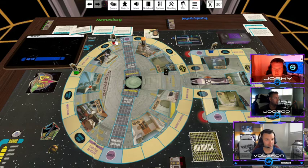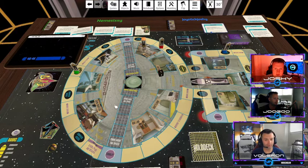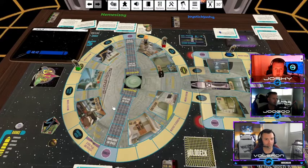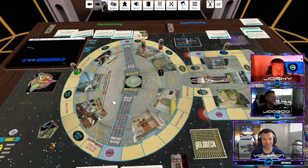Holodeck image of Lieutenant Commander Geordi LaForge and learn a clever engineering technique for your tricorder. Release yourself once from the stasis field. Yay! You can only use that, though, if you have level 2 isolinear access on your thing, do you? Nick does. I don't think any of us are gonna save the ship, to be honest. Not at this rate, you guys suck.